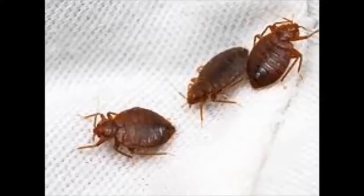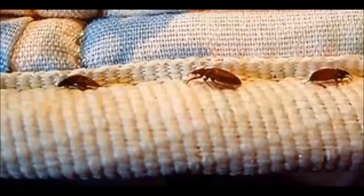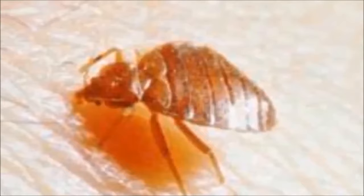6. Nymph, fifth stage, 4.5 millimeters long, takes in a blood meal, then molts. 7. Adult, 5.5 millimeters long, takes repeated blood meals over several weeks. Female can lay up to 5 eggs a day.